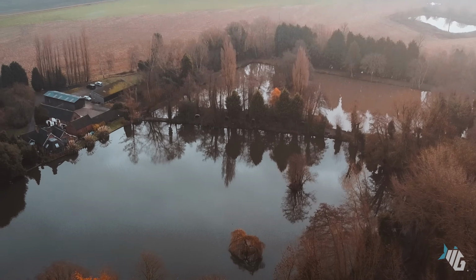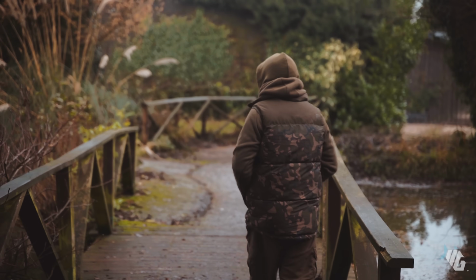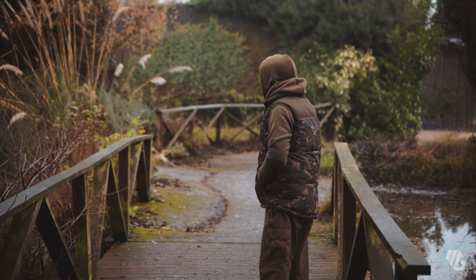It's well stocked, and there's a lot of 20s in here, and a fair few 30s for a lake this size, but it's not easy by any means possible. It's a really hard water for the size of it.